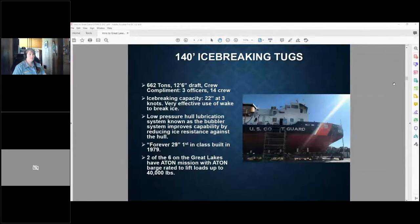Can they break more than 3 feet of ice? Sure, in certain conditions and certain weather patterns. But as a general rule, they break about 3 feet of ice. The platform is going into its 40th year of service.